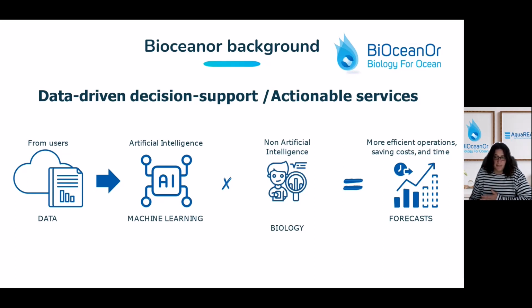So how does it work concretely? Basically, we collect the data from the users. We prefer to have good quality, good quantity, and good diversity. We then use our unique combination of expertise made of artificial intelligence and biology to provide forecast and advice. Our customers, mostly aquaculture managers and water treatment plants, can rely on this ultra-specific advice and forecast to operate more efficiently, and then they can save cost and time. We work on water quality forecast and especially dissolved oxygen forecast, and we also work on HAB forecast.